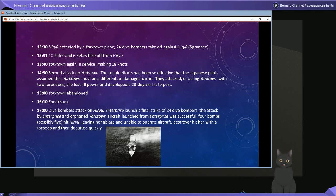24 dive bombers took off against Hiryu. This time Yorktown hit back. Yorktown tried to hit back again, but this time she got hit again. She got hit but still offloaded. 10 Kates and 6 Zeros took off from Hiryu. Yorktown was again in service. Yeah, at 13:40, Yorktown started to do it again.